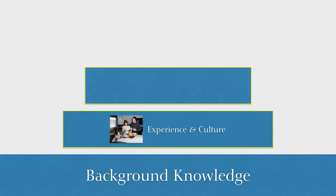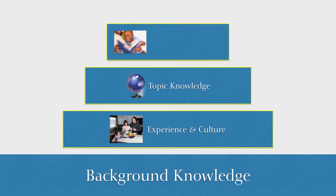Background knowledge also refers to topic knowledge. Children who get excited to learn about topics such as dinosaurs, Amelia Earhart, or astronomy, for example, have exposure to unique topics that prepare them for later learning. Finally, background knowledge includes literary knowledge, knowledge of genres, or simply an understanding of how stories go. All three types of knowledge contribute to reading success.